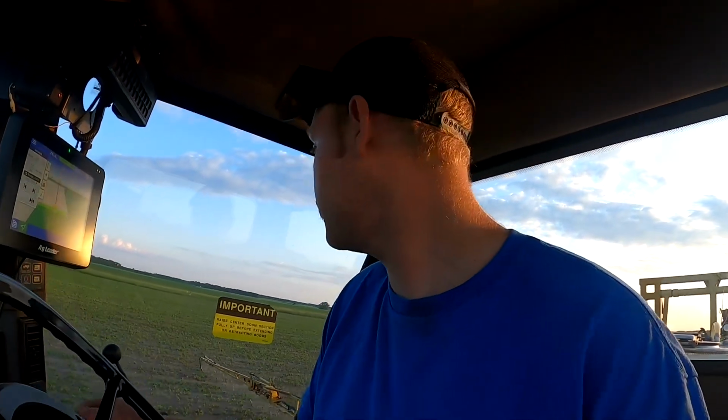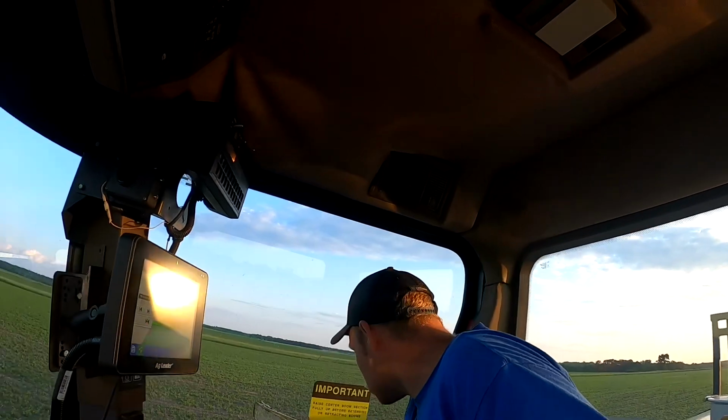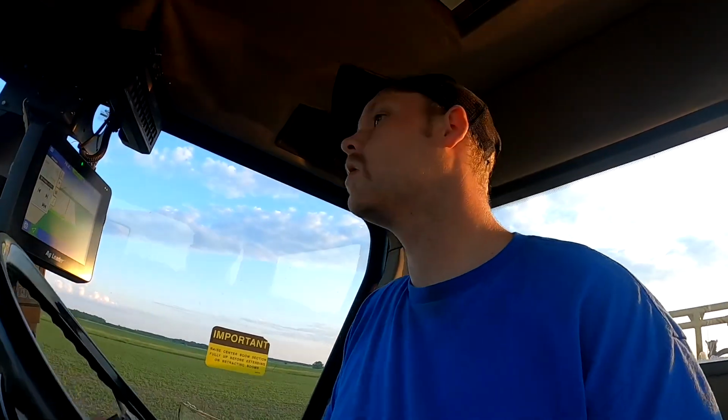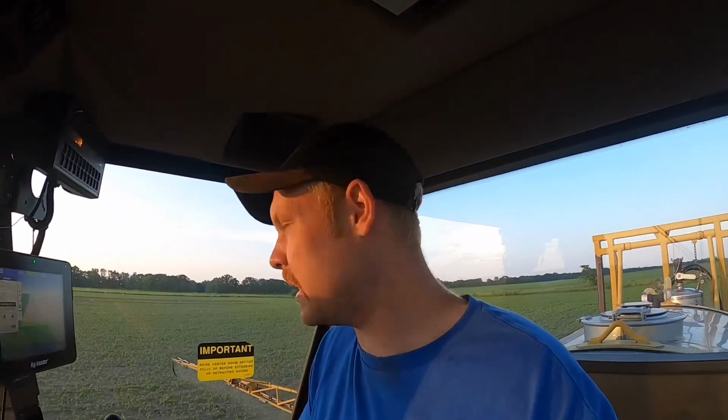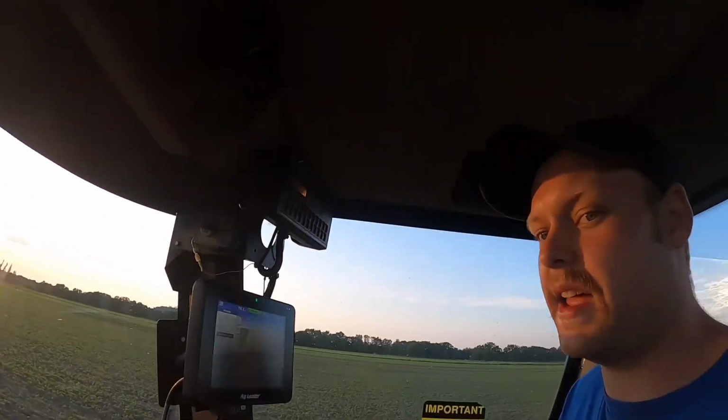This is probably one of the cleaner fields I have, to be completely honest. I can still see weeds out there, but I put a good residual in along with the Enlist, and that should really hold down the fort until we get to harvest. Hold on. Did I say until we get to harvest? I meant until the beans canopy. So that field should start dying now, hopefully. If it doesn't, I'm gonna be scared.